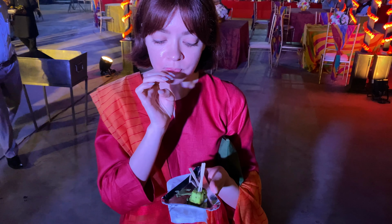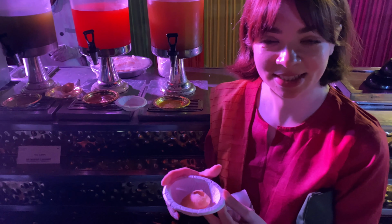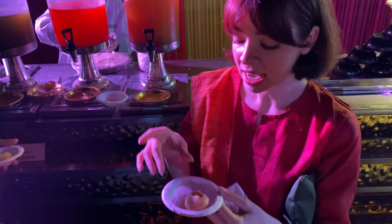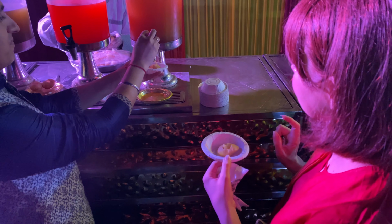Really good. This is pani puri, one snack that I never tasted because it's always in the market and they sometimes use tap water for that, so you can never be too safe. So I'm really curious to taste this. They have three fillings: the spicy one, the sweet one, and another kind of spice. I will start with the first one.